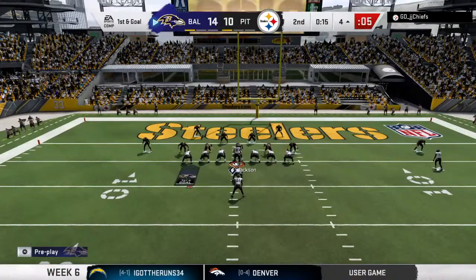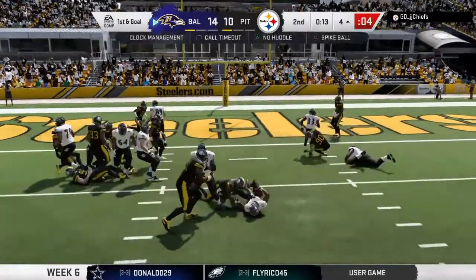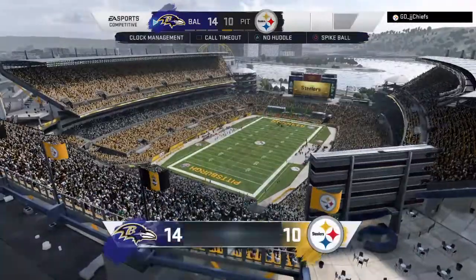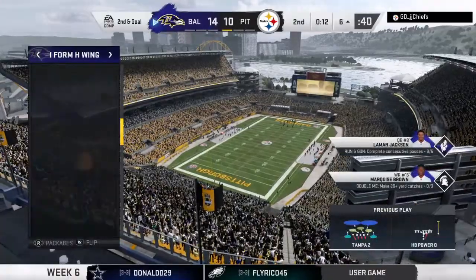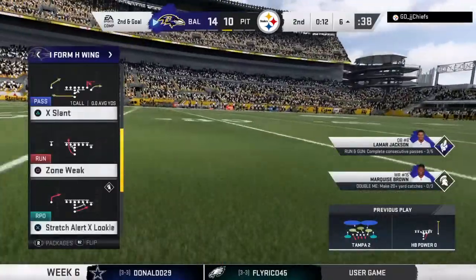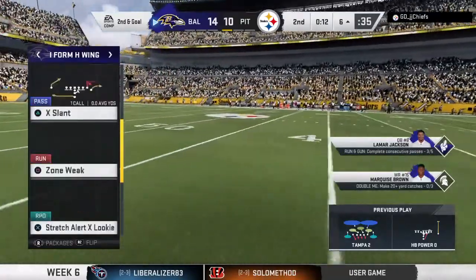Let's go, defense. It's our time. They'll try to run for it on first and goal. Ravens are going to use their third and final timeout as they stop the clock with 12 seconds to go in this first half. Brings up second and goal at the 6-yard line.